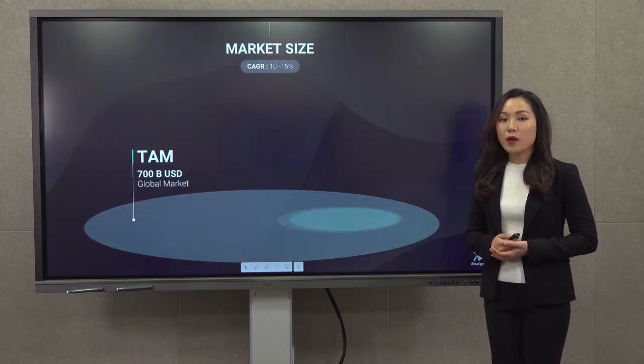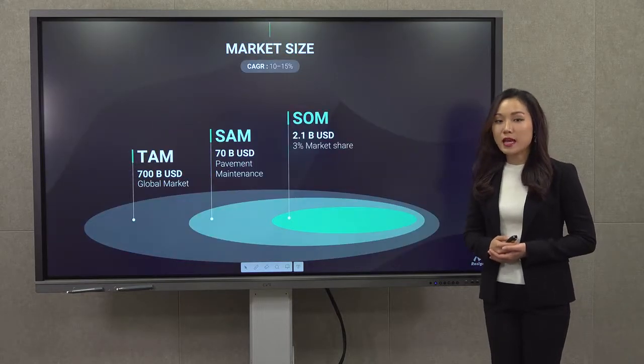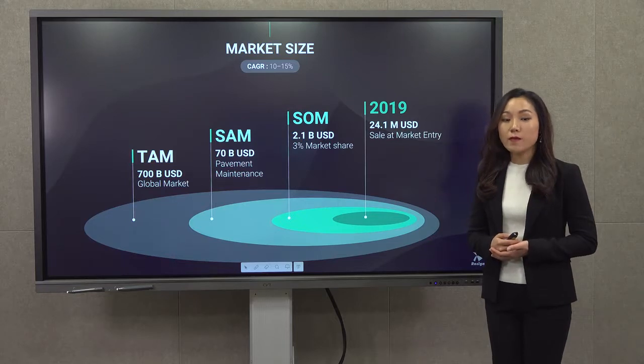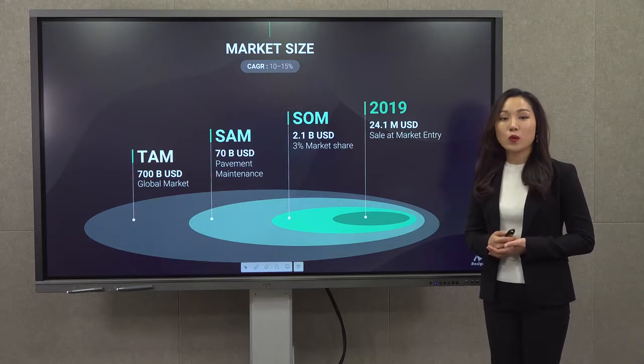The TAM of the road pavement market is 700 billion and the SAM is 70 billion. ROSIGN expects to occupy 3% of the SOM, and we aim to accomplish $24.1 million in sales in 2019.